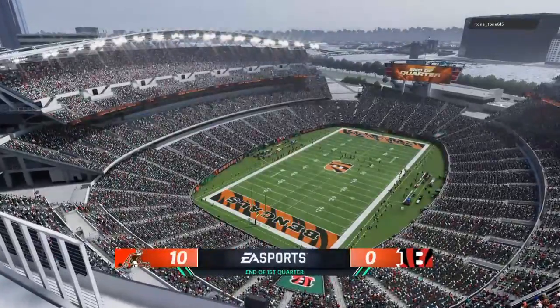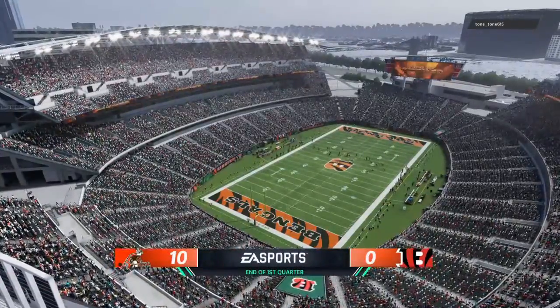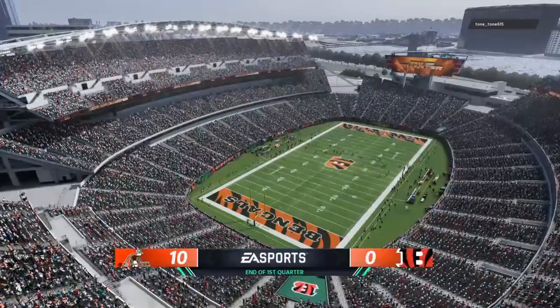10-0 the score after 1 on EA Sports. Bengals nothing.